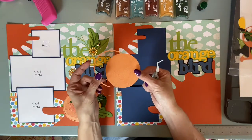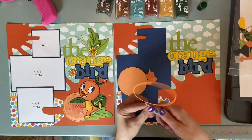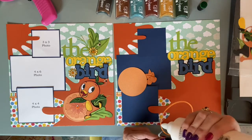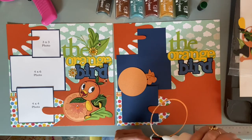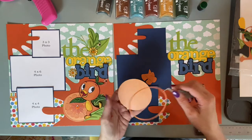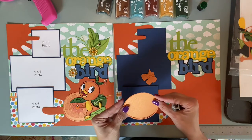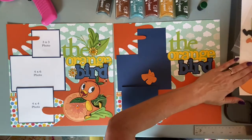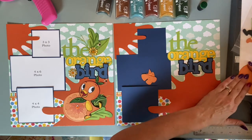So the first thing we're going to do is we have the two layers here. We're going to go ahead and take this really thin circle silhouette and adhere that to our orange base. Super thin there. It's not exactly a circle, so it won't necessarily line up exact. That's okay though. It will line up close enough there.